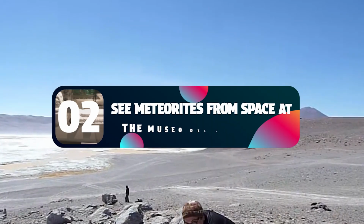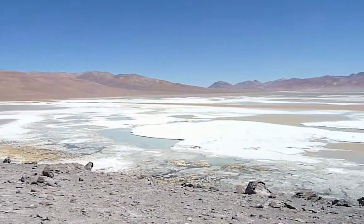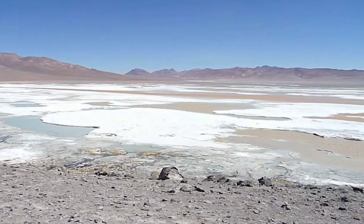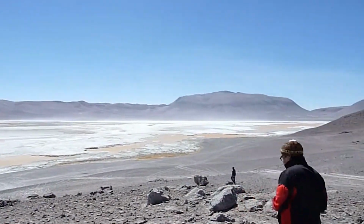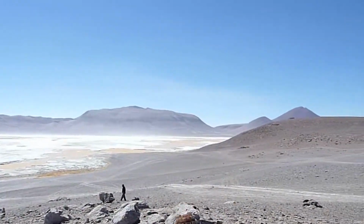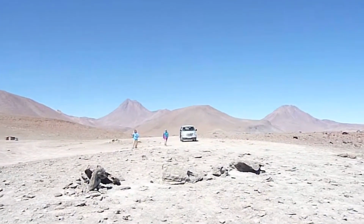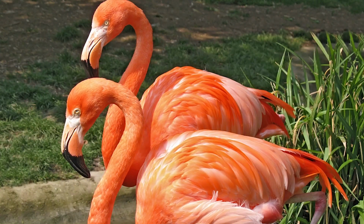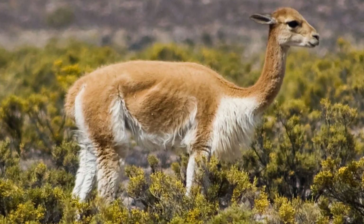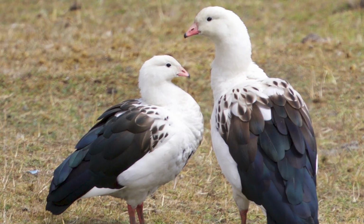Number 2. Drive out to the remote landscapes of the Salar de Tara. As one of the least visited places in the Atacama Desert, you're unlikely to spot any other tourists during your day trip and have this whole unique landscape all to yourself. Located in the middle of the salt flats is a large lagoon surrounded by salt that is home to a variety of animals, including flamingos that are breeding, vicuñas, Andean foxes, and birds like the puna plover and Andean goose.